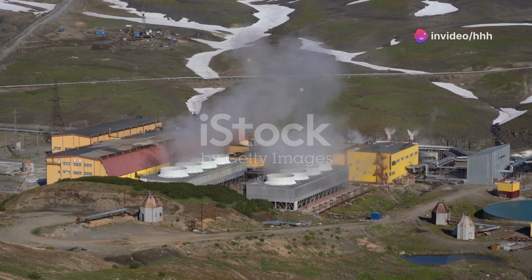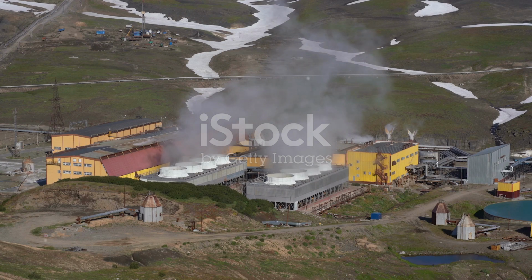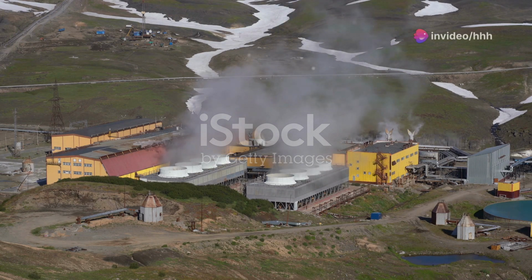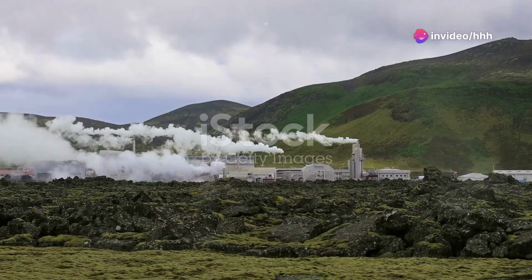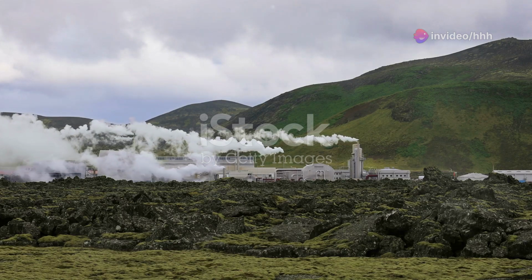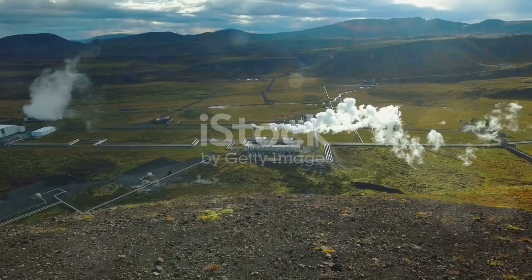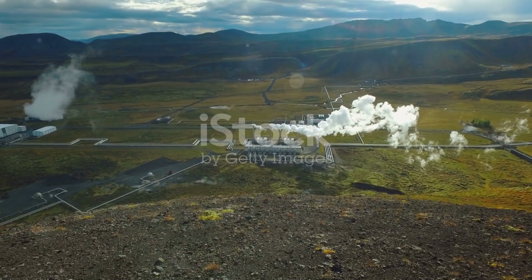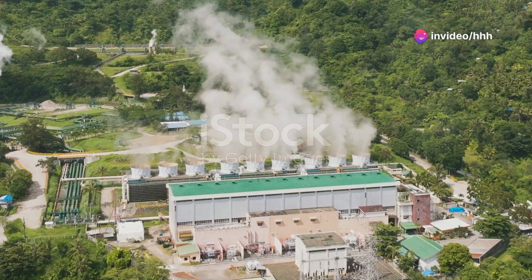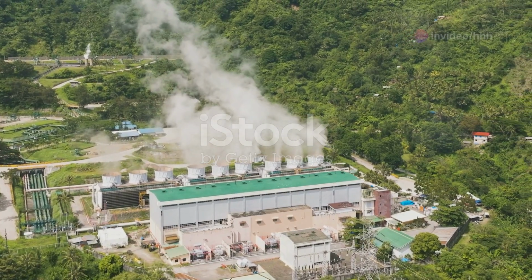We can tap into this natural heat to warm and cool our homes. Pretty cool, right? Imagine using the Earth's own energy to keep your house comfortable all year round. Geothermal energy is renewable, meaning it won't run out like fossil fuels. As long as the Earth exists, this energy source will be available, making it a reliable option for the future. And it's environmentally friendly, producing very few greenhouse gases. This means it has a much smaller carbon footprint compared to traditional energy sources like coal or natural gas.